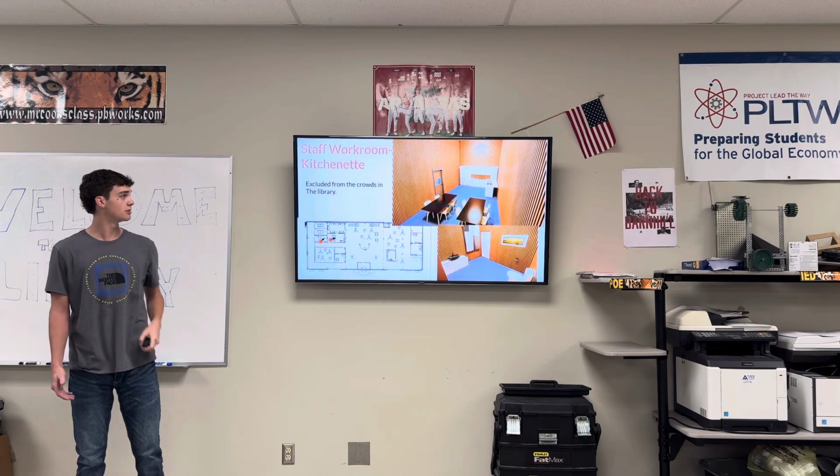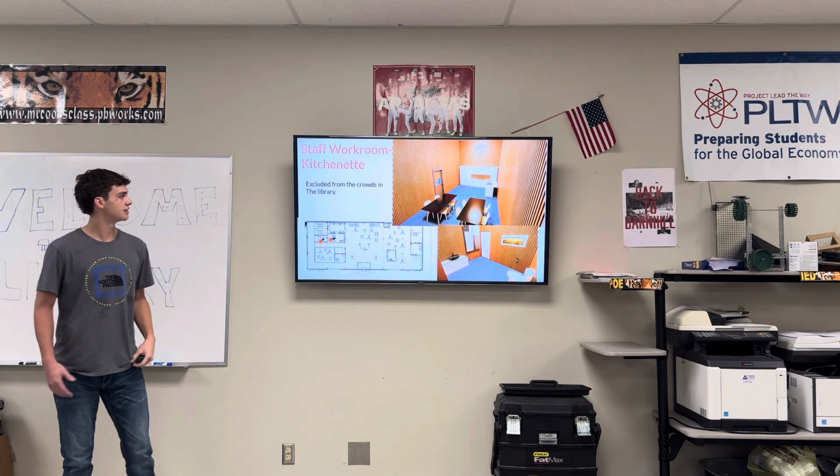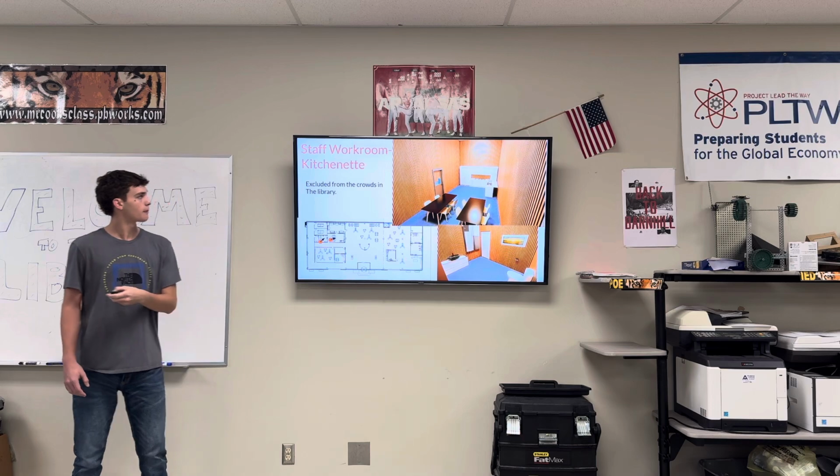And here's my staff workroom and kitchenette. It's back in this hallway, so it's secluded from the main entrance and the crowds, like I said. And it's got a kitchen, and here's the staff bathroom in the bottom right corner.